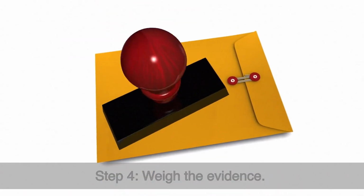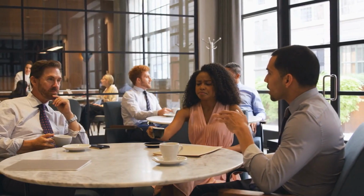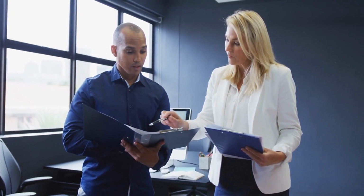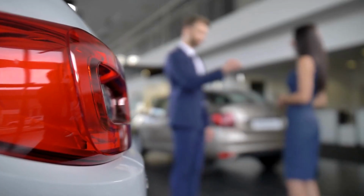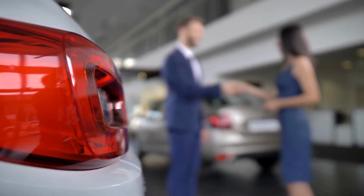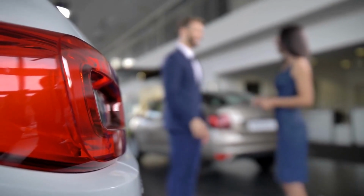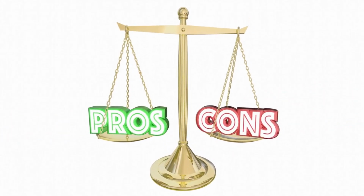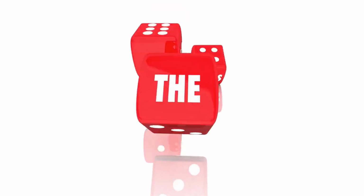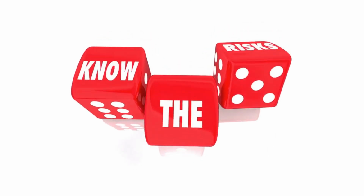Step 4. Weigh the evidence. This step involves evaluating the pros and cons of each alternative. This involves objectively weighing the evidence and considering the long-term consequences of each alternative. For example, if you are trying to decide which car to purchase, you may weigh factors such as price, fuel efficiency, safety features, and maintenance costs. It's important to consider the benefits and drawbacks of each option and prioritize what is most important to you. You may also want to consider the potential risks and uncertainties associated with each alternative. Weighing the evidence will help you make a logical and informed decision.